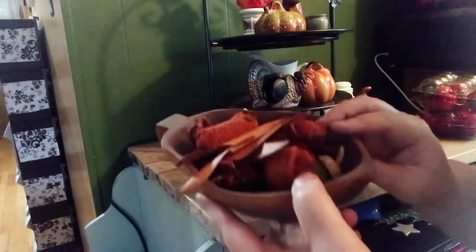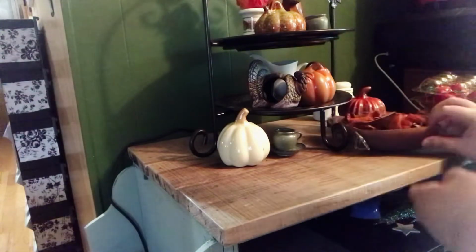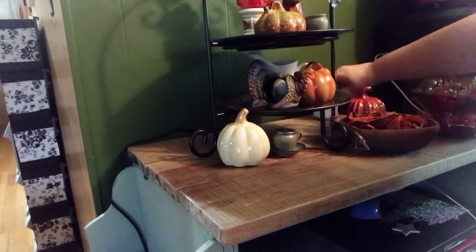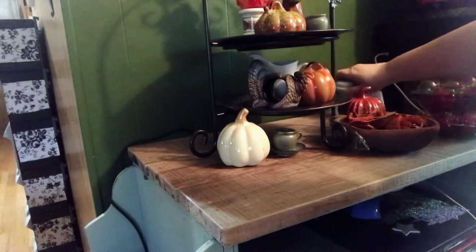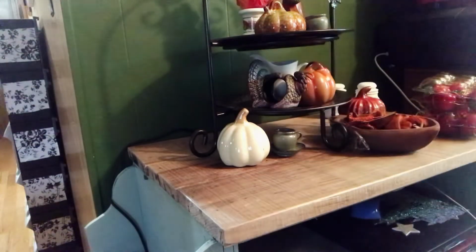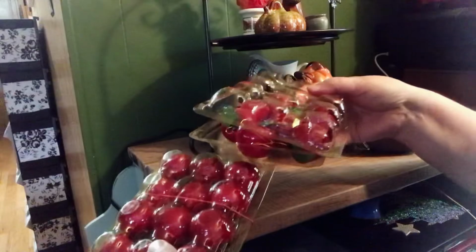Now this acorn I showed a while back, but I got another little box that had this fall filler in it, and so I put it in the acorn to bring color. And this Hope and Faith was a Ray Dunn inspired craft that I did a while back just using candle jars.